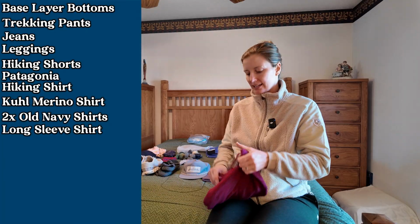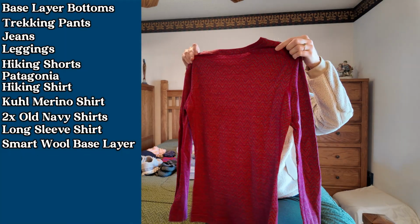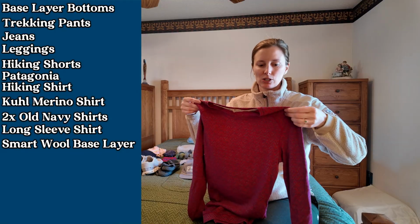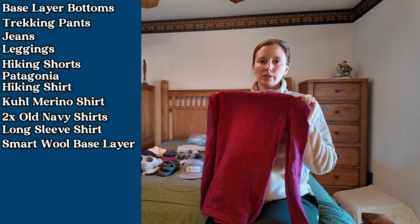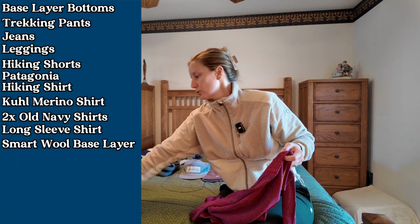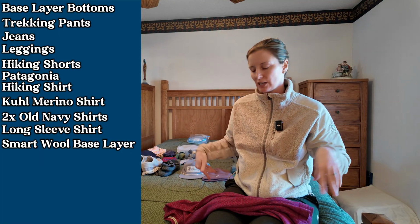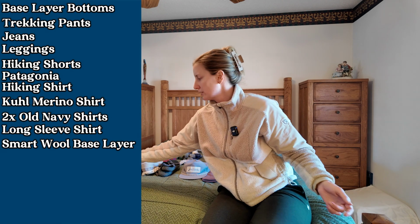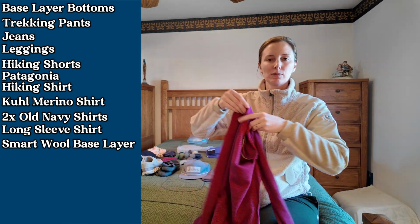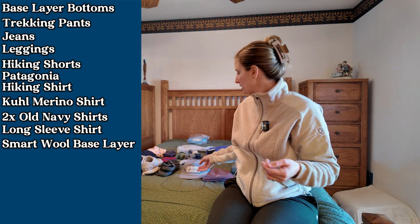So bringing that. And then I have my base layer top. This is a Smartwool top. I've had this for at least a decade, and highly recommend, if you just like spending time outdoors, to invest in some wool gear. Either Smartwool or Icebreaker are really good brands that sell wool stuff. Kuhl sells these wool t-shirts, but I don't know if they have base layer, long sleeve type of stuff. I'm not sure, but I'm taking that, and that will be good for Japan. It's actually really cute. Smartwool makes these really fun patterns, and it actually just looks like a cute shirt. So I'll be wearing that.